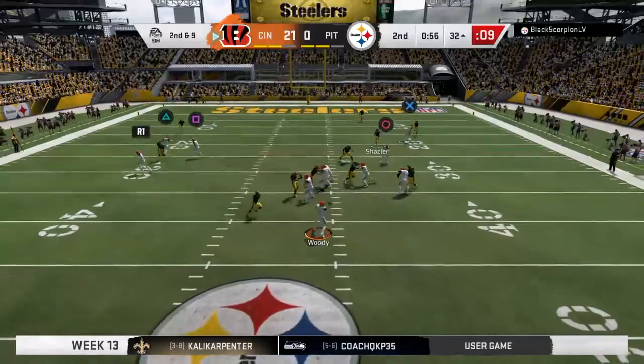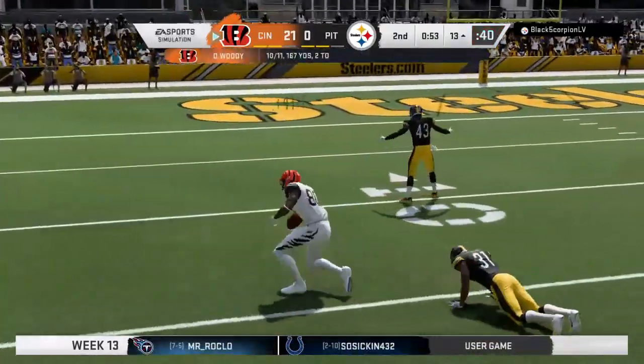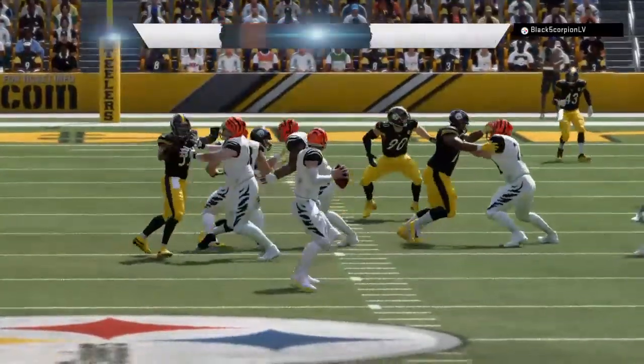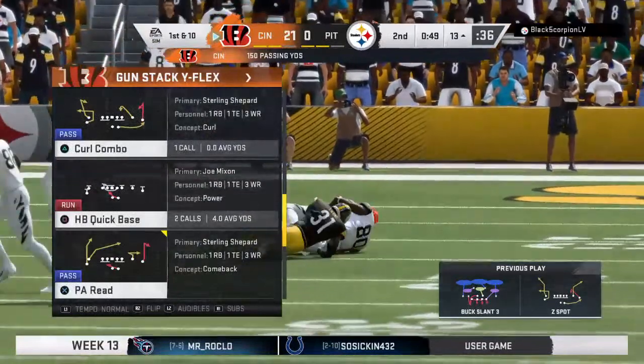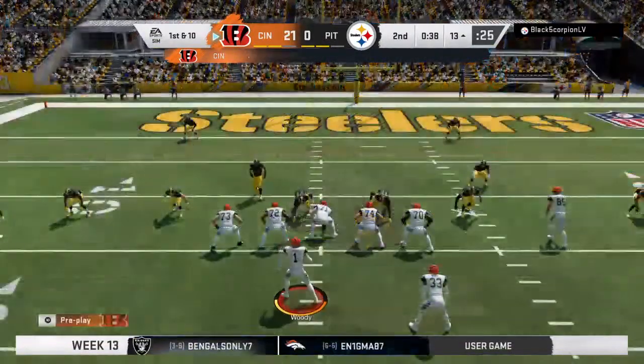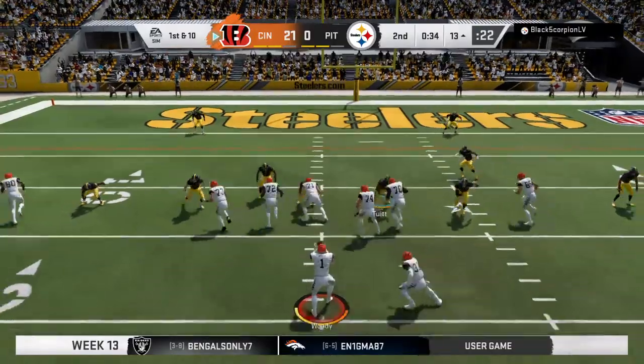Looking to throw on 2nd down. Looking left side, and it's complete. And they're going to have themselves another first down as the tackle's made at the Steelers' 13-yard line. This quarterback now, only one pass has hit the ground for him. 10 of 11 thus far.